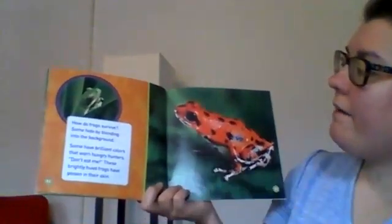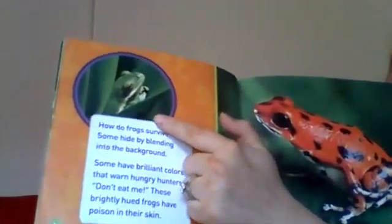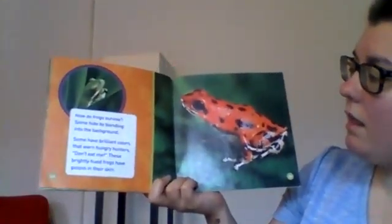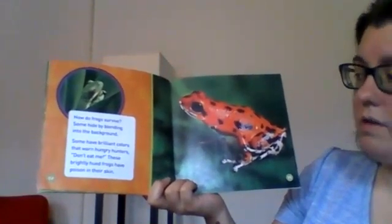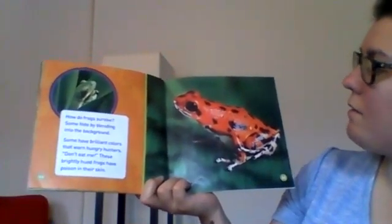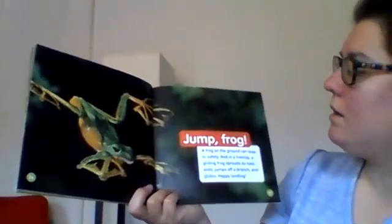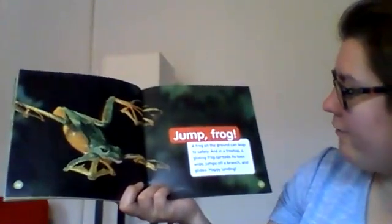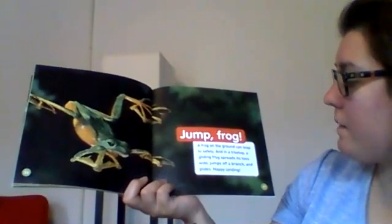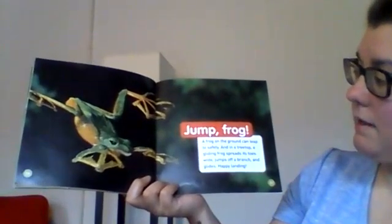How do frogs survive? Some hide by blending into the background. Here's this guy. Looks like he's hiding in a leaf. It's hard to see him. Some have brilliant colors that warn hungry hunters. Don't eat me. These brightly hued frogs have poison in their skin, so if an animal tries to eat this bright frog, it'll get sick. Jump, frog. A frog on the ground can leap to safety. In a treetop, a gliding frog spreads its toes wide, jumps off a branch, and glides. Happy landing.